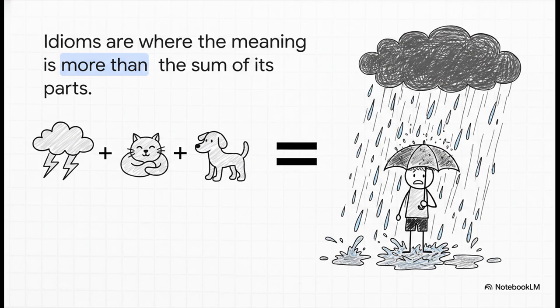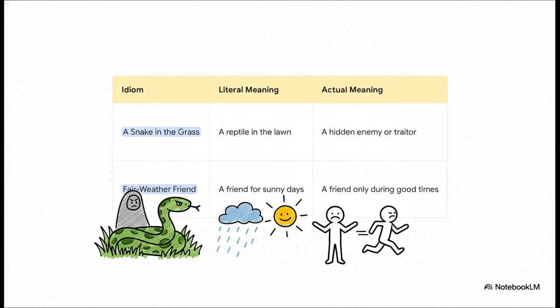But wait, there's more. Examiners don't just stop at single words. They love to throw idioms at you. You know, those tricky phrases where the literal meaning of the words has almost nothing to do with what the expression actually means. For example, a snake in the grass isn't about a real snake. It's talking about a secret enemy, a traitor you didn't see coming.